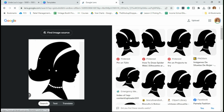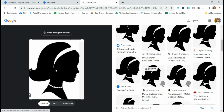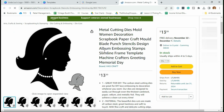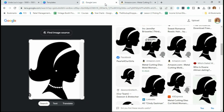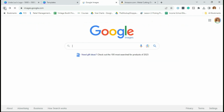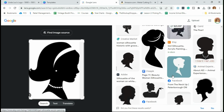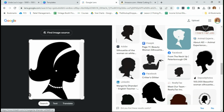How cute is this? And so this one's used a lot, but where I believe I finally found the origin of it was from Amazon. Amazon has such strict guidelines about using their images. You really want to stay away from that. But let me go back to this. You can keep looking and find something similar. And I think that's what I eventually did.